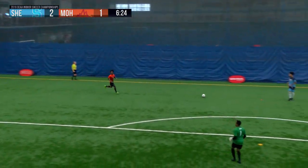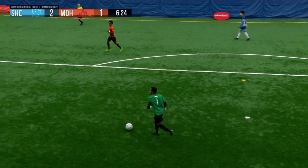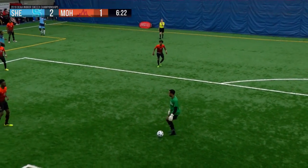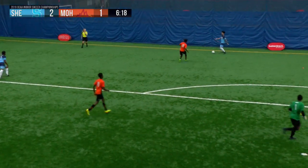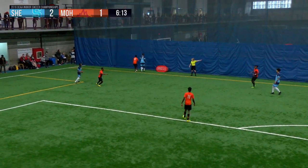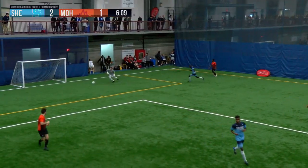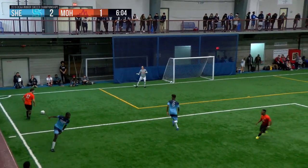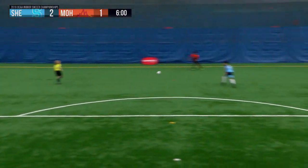All right, back in play. Mohawk, not a lot of time to work with right now. They're down by 1. And you know, Sheridan, they're just going to eat up the clock right now. Good position to be in. Oh boy. Close call there. 6 minutes to go.